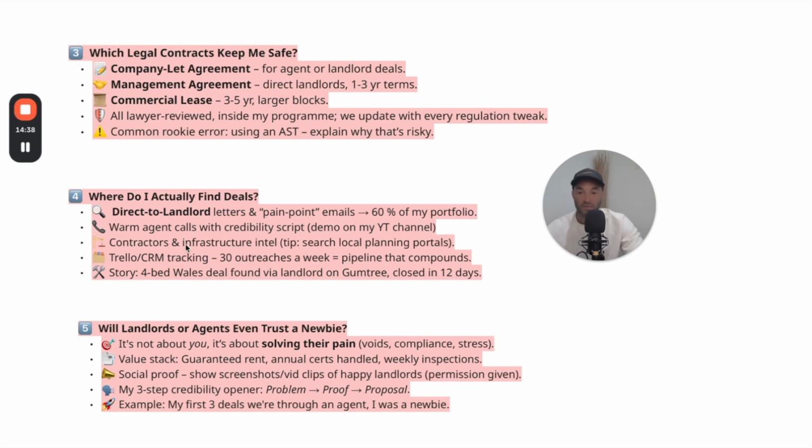You should also be speaking to estate agents. On those calls, you should be demonstrating your credibility. There's demos of me doing this on my YouTube channel, so go and watch those. Another thing you should be doing is, whilst trying to find deals, you should also be trying to find contractors and infrastructure intel. By doing this, you're going to find your ideal tenants at the same time as finding deals. That way you can pair the two together. So when you do get the keys to your first rent-to-rent property, you already have some information from contractors in the area that are working on infrastructure and are in need of all bills included short-term accommodation.